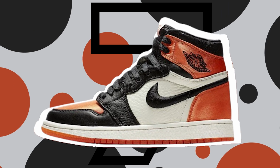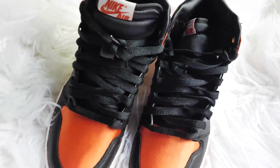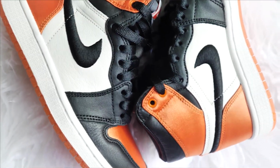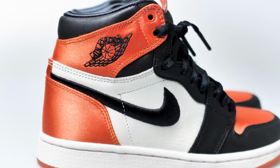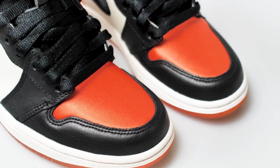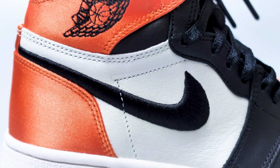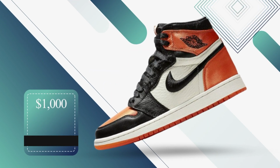Number 7. Jordan 1 Retro High OG Satin Shattered Backboard. Those black-toed sneakers aren't the only pairs offered by the Air Jordan brand that included satin in the design. The shattered backboard version of the silhouette was considered by many to be the pinnacle of sneaker excellence. But as sad as it makes us to say this, the glory days of the Jordan 1 are long behind us. When the market was in a frenzy to purchase as many of these sneakers as possible, the price climbed to a ridiculous $1,000 in some cases.